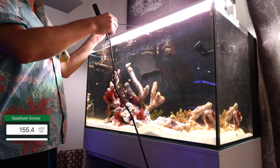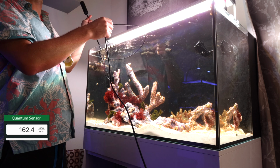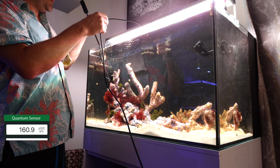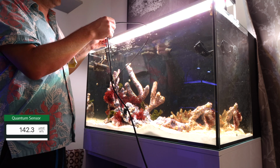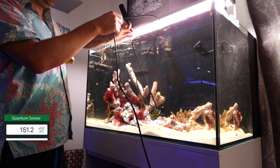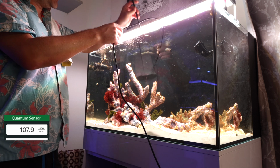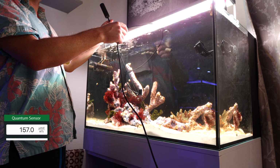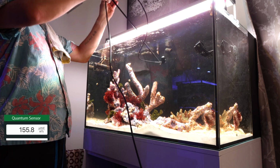That still seems like a lot, doesn't it? You guys think I should turn that down? I just worry I'm going to get way too many nuisance algae growing. 161. Let's try the front of the rock. 142. How about down here? 125, 123. So really, at the center of the tank, mid-level, we're at 157. So I don't know, that seems really high to me. I don't want to forget this.